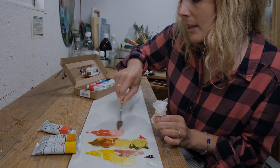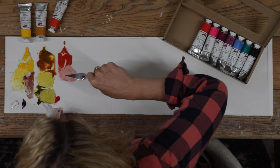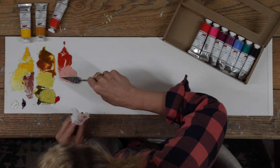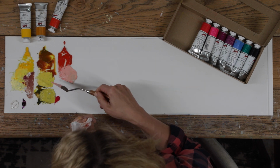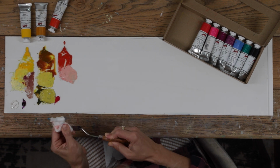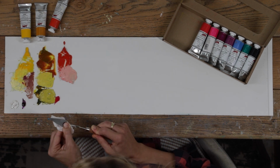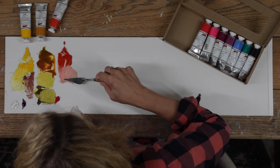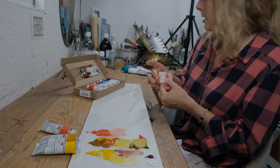It's quite stiff, so I think a little bit of linseed oil would make this go a long way. Gorgeous, like a peachy, earthy kind of orange there would be really beautiful in any portraits, or even the warmer tones when you need to warm up a bit of a landscape. Really beautiful colour.